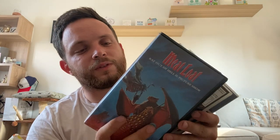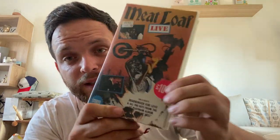The next charity shop we went to was a local one, and it was a cats and dogs sort of animal rescue one. Picked up some VHSs again. We've got Meatloaf, Bat Out of Hell. We've got A-ha, The Hits Of. And we've got Meatloaf Live. Back in the day, this was £11. So again, I'm probably going to bundle up the Meatloaves together. Probably get £7, £7.50 plus postage.